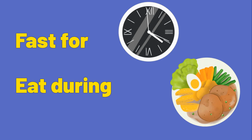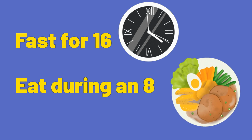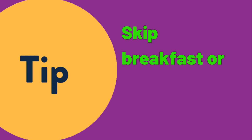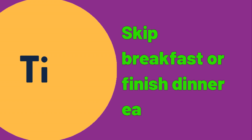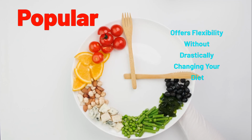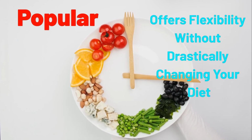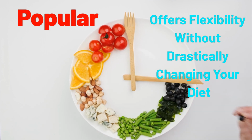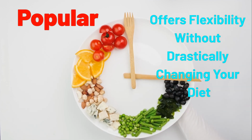Different intermittent fasting methods. Number 1. 16:8 method. How it works: fast for 16 hours, eat during an 8-hour window. Beginner-friendly. Tip: skip breakfast or finish dinner early.